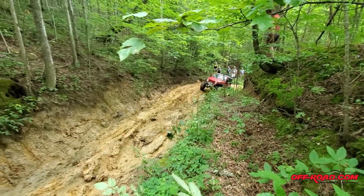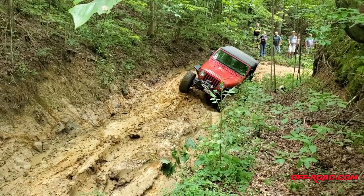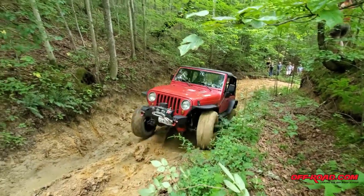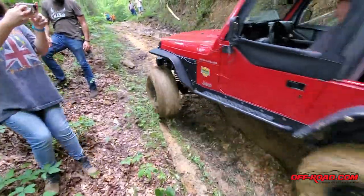With the exception of two rigs that had to winch this hill, everybody else made it up one of two ways. The first, shown by my friend Doug here, coming up full throttle, perfect line, a little bit of side action, but makes it up to the top just fine.